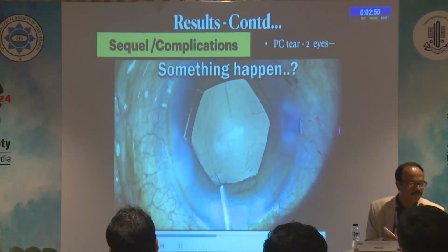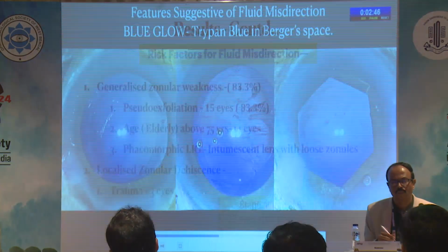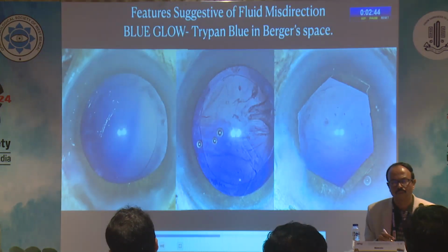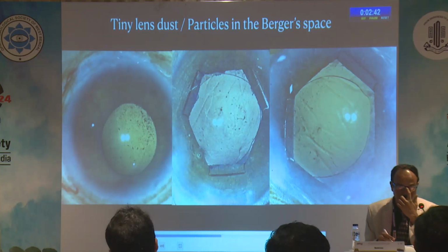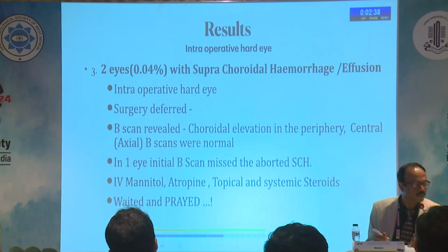2 eyes had PCR secondary to this positive pressure because of fluid misdirection. Pseudoexfoliation was the most common cause. Presence of dye in the Berger space and these tiny lens dust particles were evidence of fluid misdirection. Visual outcomes were good. Then 2 eyes with suprachoroidal hemorrhage.